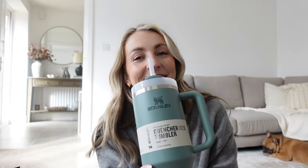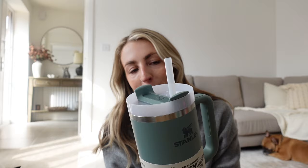I love my little cup. Russ is going to howl when he sees this. It's so much nicer than my jute one. My jute one's fine, it does the job. And I dropped the freaking jute one on the tiles the other day. I thought I broke the kitchen tiles. You know when you drop something and you don't want to look. But yeah, I've got my little Stanley cup now.